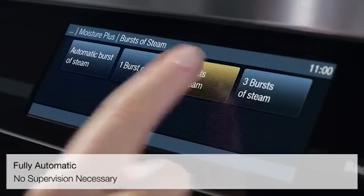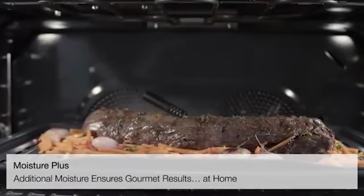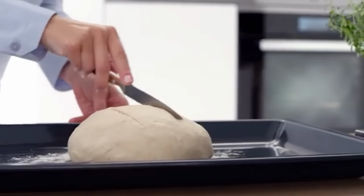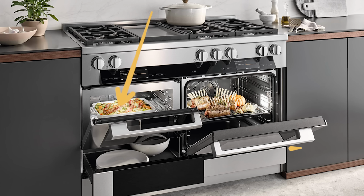You can add up to 3 bursts to improve the flavor and texture of your roast or harden the tops of your food like lasagna. It also includes 15 bread baking modes so you can cook your sourdough automatically. A speed oven with microwave and convection and warming drawer replace the side ovens.